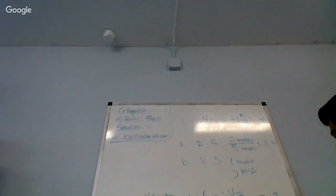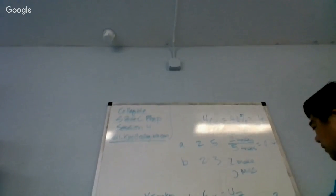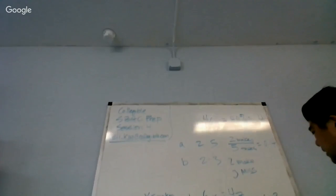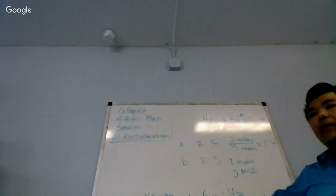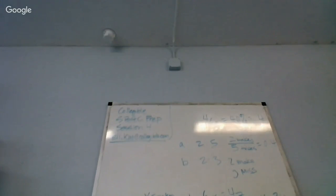Let me do that. Oh, I did that wrong. Let me fix that. It's the other way around. 2 over 3 is equal to x over z. This is makes, this is misses. You see why I can do that though? Because I can divide both sides by z, divide both sides by 3. That's how I got 2 over 3 equals x over z.